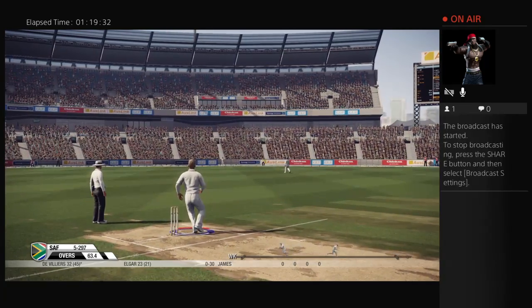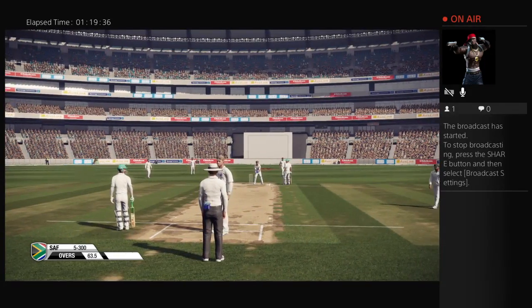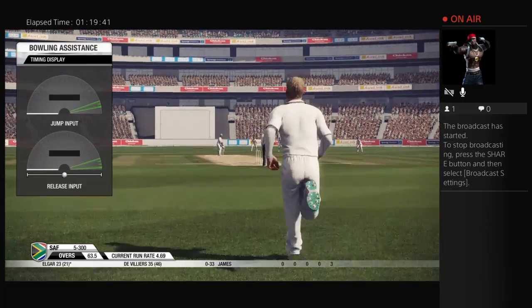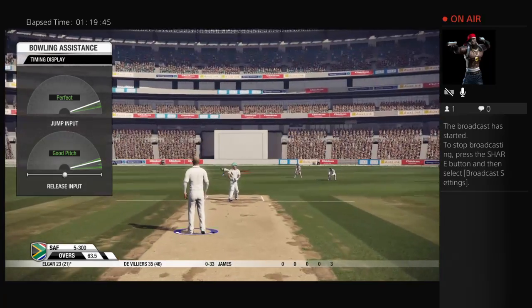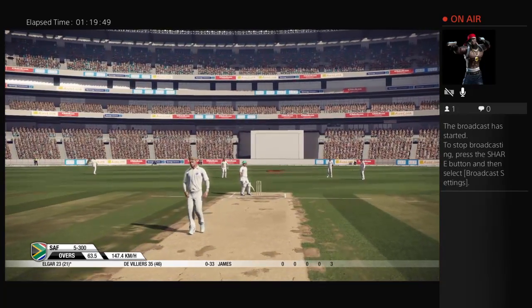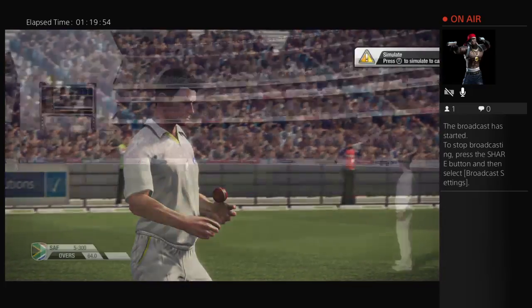That would have been 4 runs. Well fielded. Good return back from the deep. And that's an additional 3 runs on the board. That was so close to clipping the leg stump. The batsman survives. Good diving save by the keeper. Beautiful keeping there.